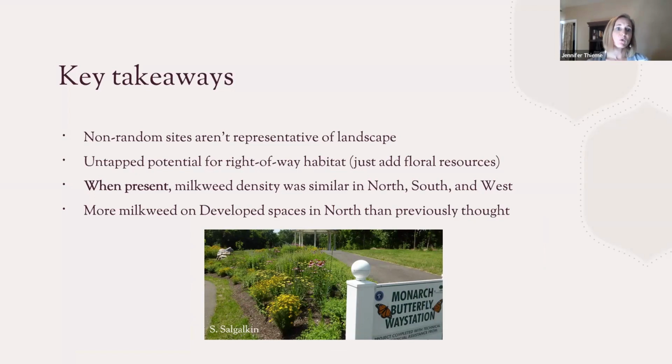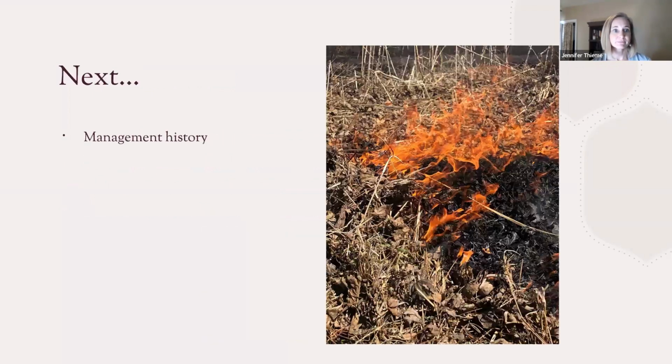We also found more milkweed on developed open spaces in the north than previously thought. There's been a little bit of research as to how much milkweed is in developed or city landscapes, and this is kind of showing how well they pop in terms of milkweed densities. So there's a lot of opportunity here.